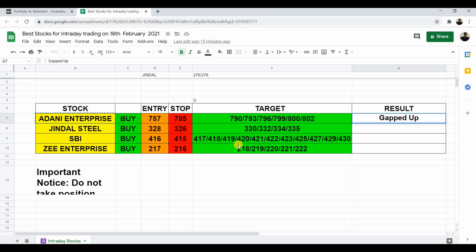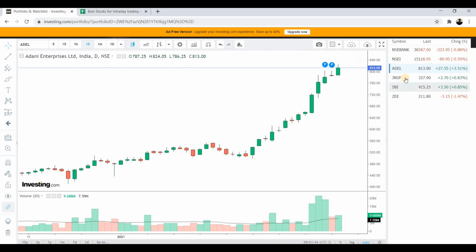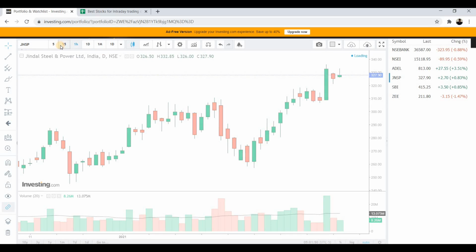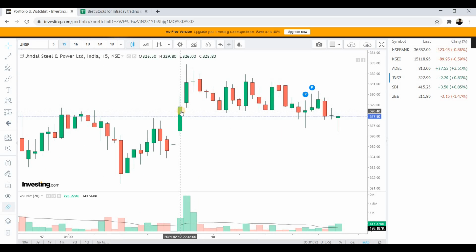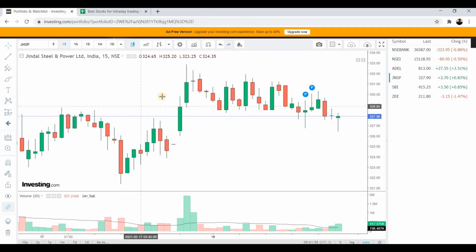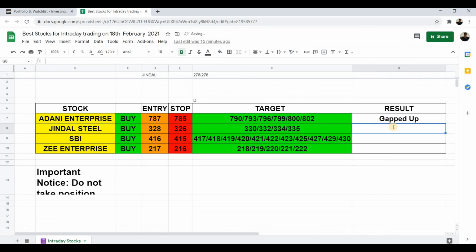Second stock was buy Jindal Steel at 328. So here is 326.50. Let me go to 15-minute chart. 329.80, 330, 329.80, okay, 332.85, which means two targets achieved in the first 30 minutes.